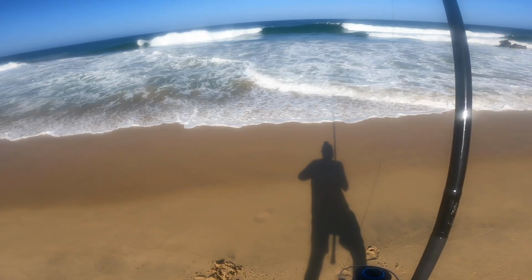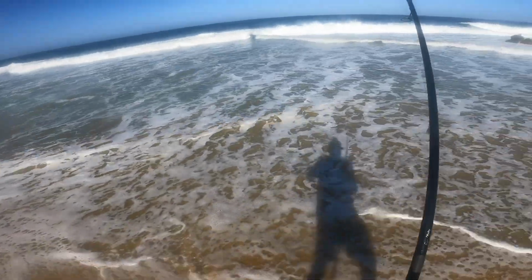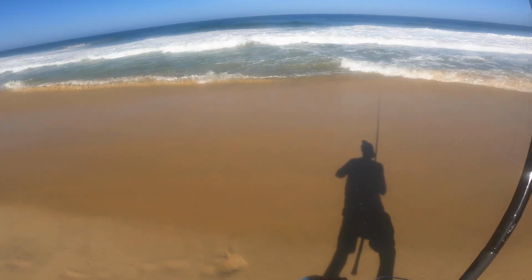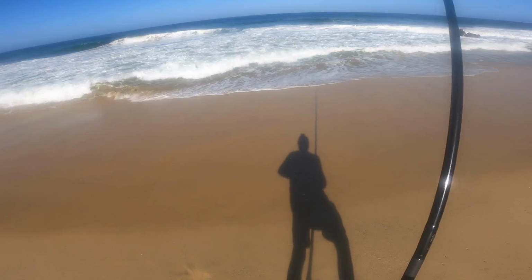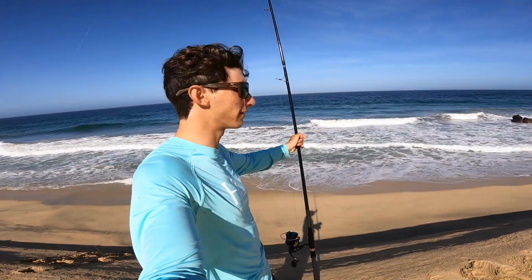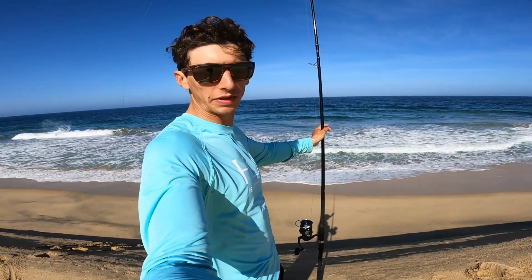And look at all that mullet. Oh yeah, there's a jack. There they are. They're right there. Jacks in the waves chasing the mullet. Come on. I thought we were gonna get them right there. They were surfing the waves, and I had one cast that was perfect right on the bait ball where the jacks were, but there's not enough jacks.